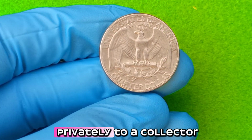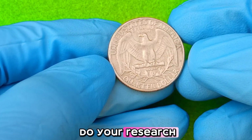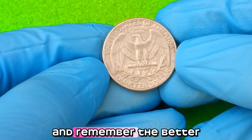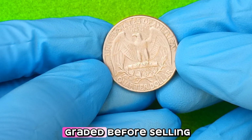You can sell it privately to a collector, list it on an online auction site, or take it to a coin dealer. Just make sure to do your research and get multiple offers to ensure you're getting the best price. And remember, the better the condition, the higher the price. So, take good care of your coin and consider getting it graded before selling.